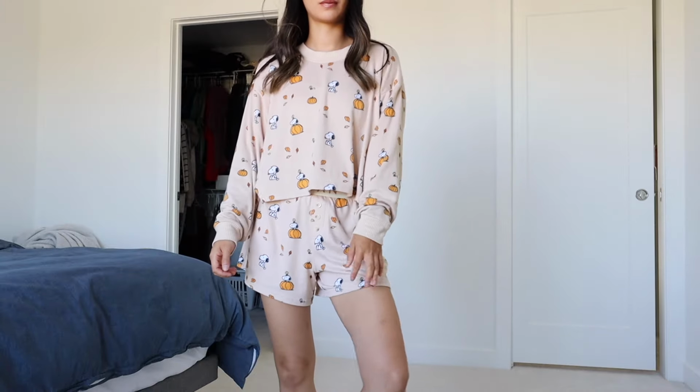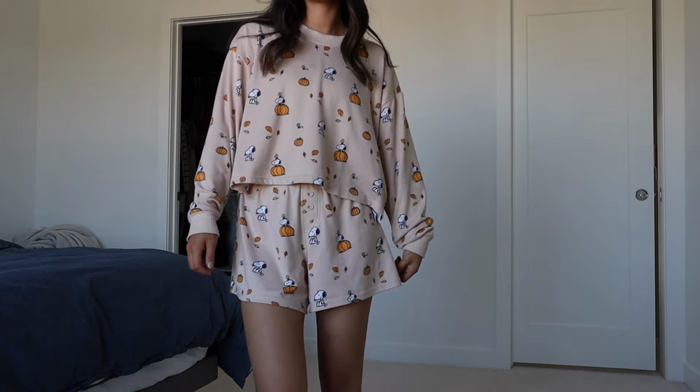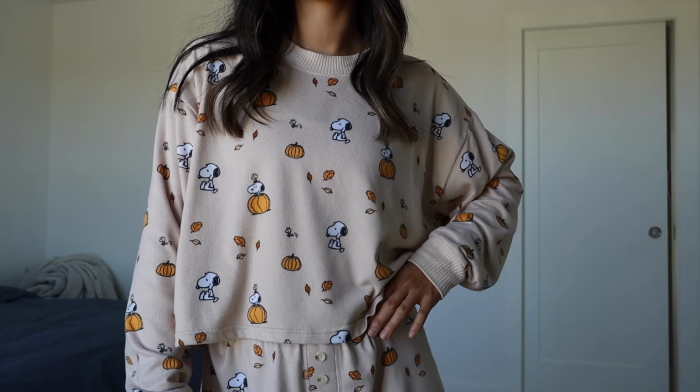So it is just a little long sleeve shirt and then pajama shorts, and this is the softest material I have ever felt. It is so plushy and very cozy, and I love that this is a long sleeve, but I hate wearing pajama pants to bed. I would way rather shorts.